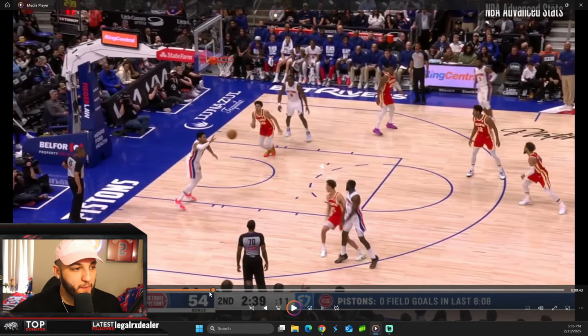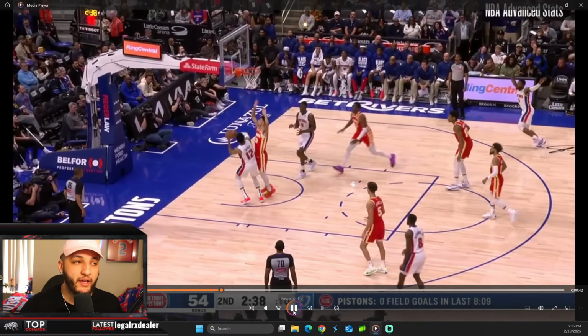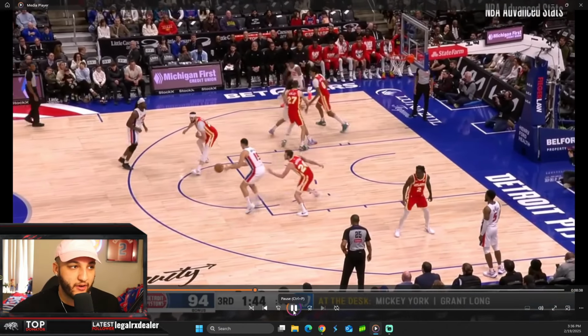Pause it right here. 4 on 3. There's 2 on Cade. You got 1, 2, 3, 4 Pistons against 3 defenders. And one's wide open underneath the basket. This is all generating because Cade is getting 2 on the ball and the type of respect that he demands every single possession. Let's go with another one right here.